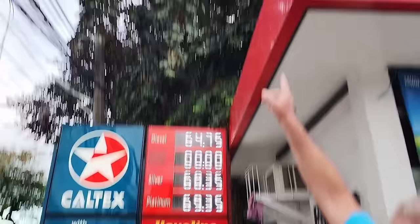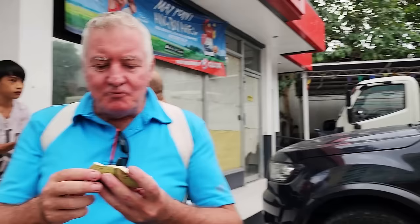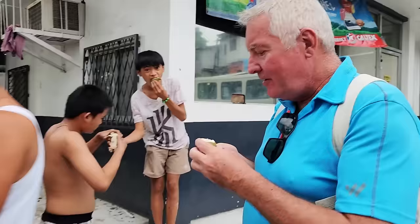There's a tree here. And they're making this thing, what's it called? Carmito. I'm just going to try it. Hi. Hello. Welcome to Philippines. Thank you. It's sweet. Oh, wow. And it's gluey. It's really yummy. Star apple. Oh, this is so cool. Oh, man, this is so good. You got to try it, Rick.